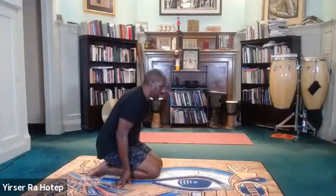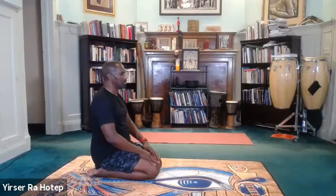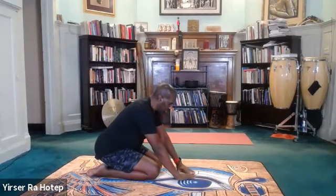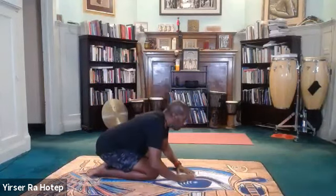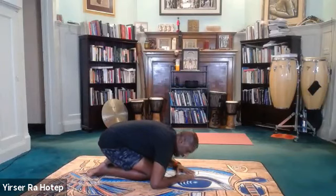Hands next to your body. Hands on your thighs, palms on the floor. We're going to use the inhalation of the breath to make a pyramid shape. We're going to use the exhalation to put your hands to the mat. Use your inhalation to lift your chest. Use your exhalation to bring your chest to your thighs and bring your forehead into the pyramid.